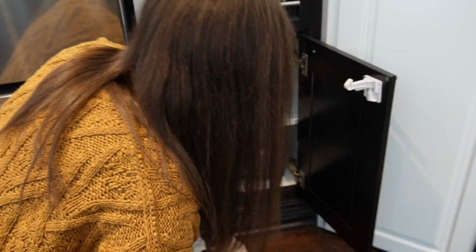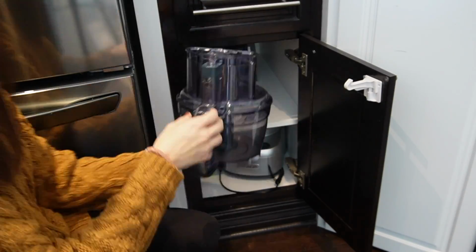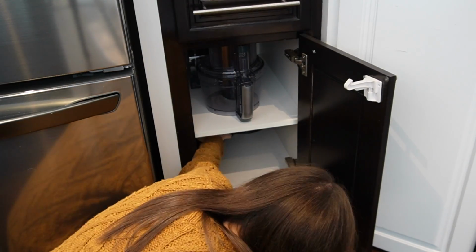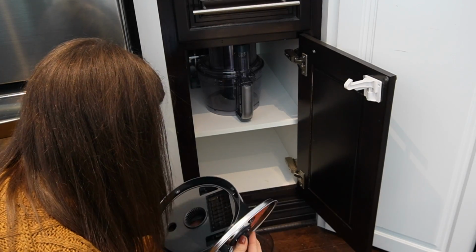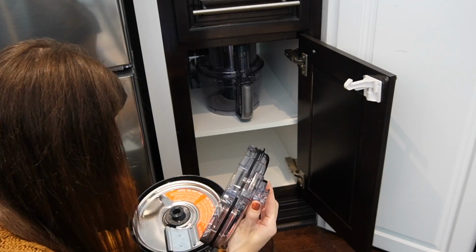So I'm going to look into seeing if I can get a replacement top for it, or maybe just at some point I need to get a new food processor because it is so broken there. It's getting hard to get the top on and off. So while I would like to declutter it because it's broken right now, it is the only food processor I have, so I'm going to hold on to it and look to replace it in the future.